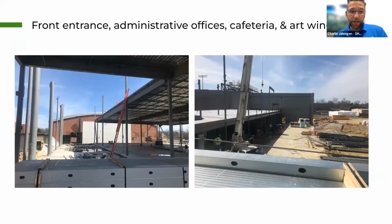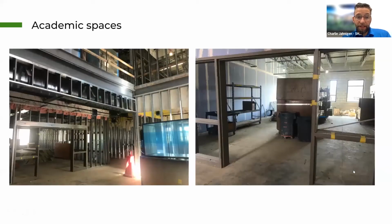This is looking kind of towards the office in the main entry. These round columns here will be exposed, and that's why they're round rather than an I-beam shape. And then the office will be to the right. Looking down here is looking at the cafeteria. That'll be a 2-story volume once visitors enter into the building. The academic spaces, again, a lot of coordination of things in the walls as far as electric and technology and plumbing.